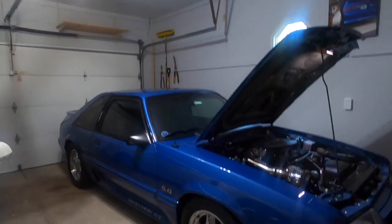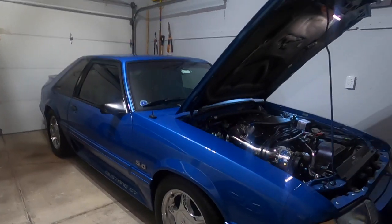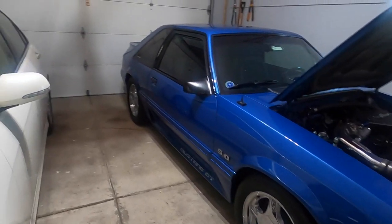So let's take a quick look at my car. I'll tell you a little bit about it, and then we will get going. So this is my 89 Mustang GT. I bought this car about 3 years ago. It had 60,000, maybe 400 miles and some change on it.